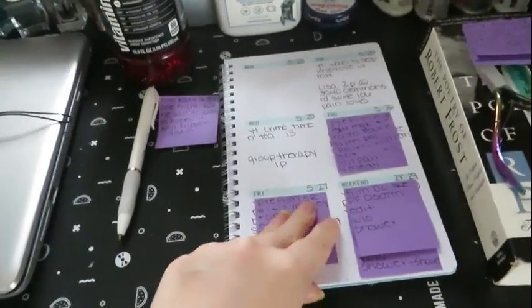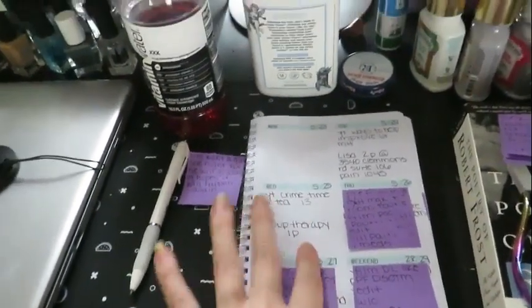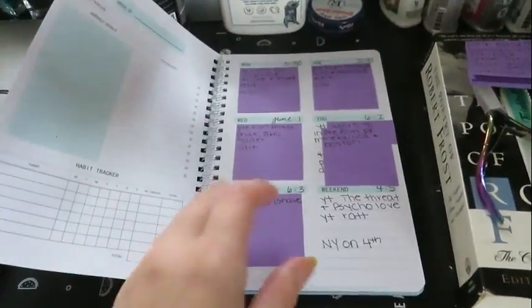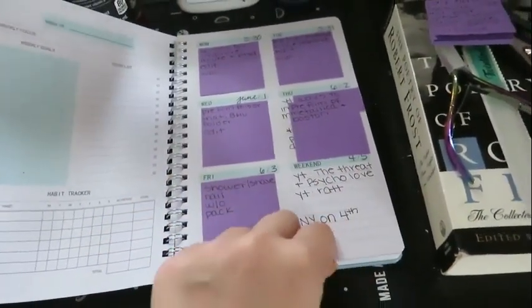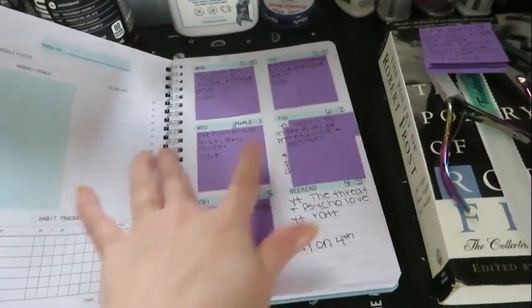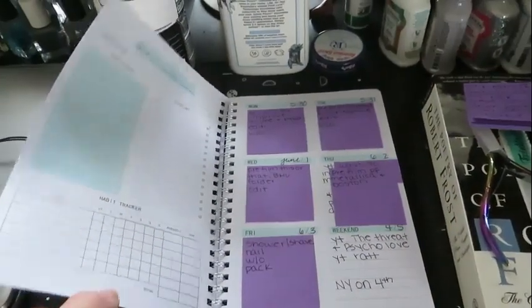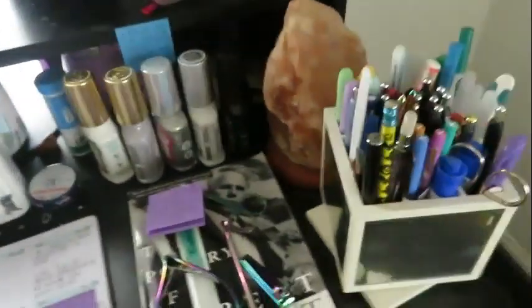This is my schedule book, so I write down all of my appointments, and also my video ideas, and if I'm going on a trip, what I want to do each day, and what I want to get done each day. So that's what that is.